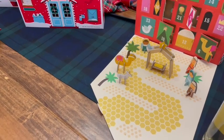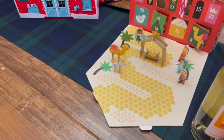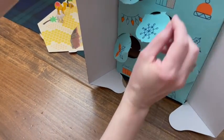Alright, so it took a little effort, but we have back in action. Alright, now we're going to move to the line. We get to open 2 of them.